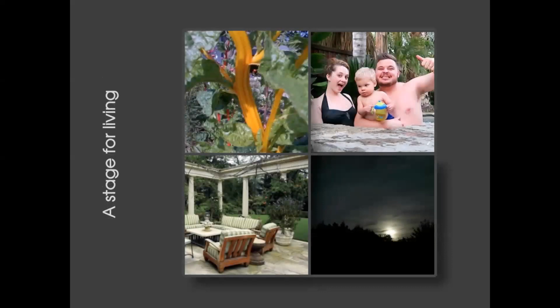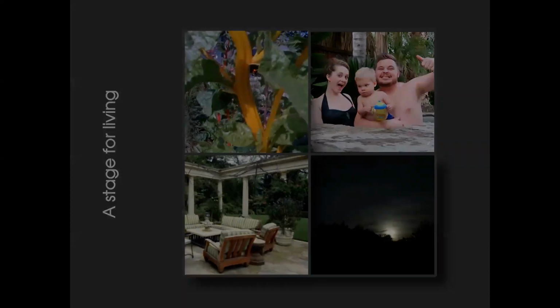So it's places to grow food. It's places to hang out with the family, invite friends over, live outdoors, look at the night sky. All of that is exploiting the outdoor spaces to expand our homes, to be able to live outside.